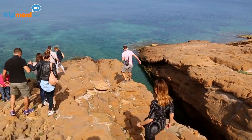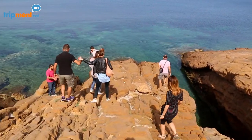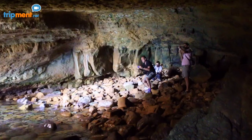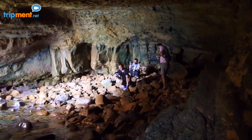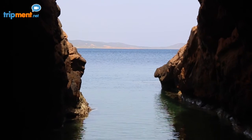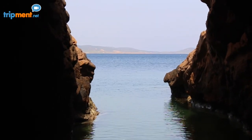Under the celebration space, you'll find the cave of Philoctetes. This is the place where the Homeric hero lived for about 10 years during the period of the Trojan War. His story is of much interest, and it is worth reading about him. As always, you can find more information about Philoctetes at tripment.net.